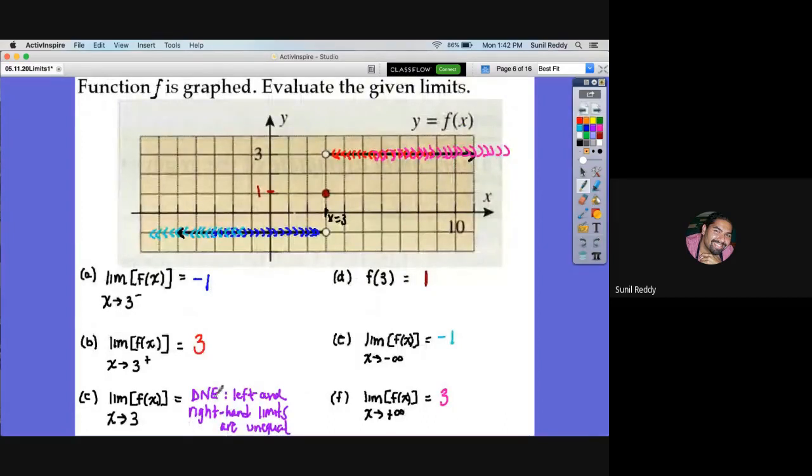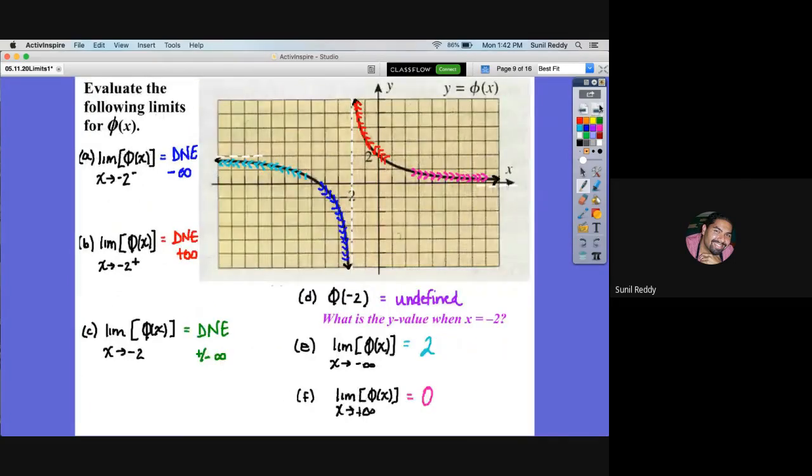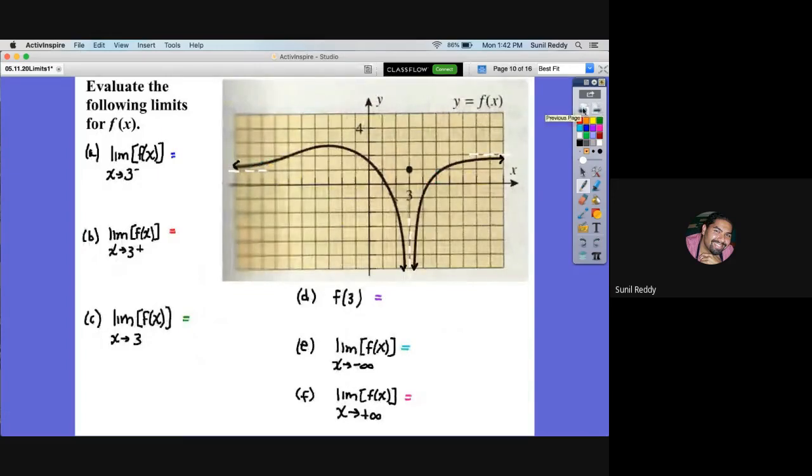For C, the limit didn't exist, and I wrote that the left and right hand limits were not the same. So you should always put a reason. Every year I get homeworks where people just put DNE, but you have to show me that you understand why it's DNE. So make sure you're either putting positive or negative infinity, or left and right hand limits aren't the same, or oscillation will be another case, that kind of thing.